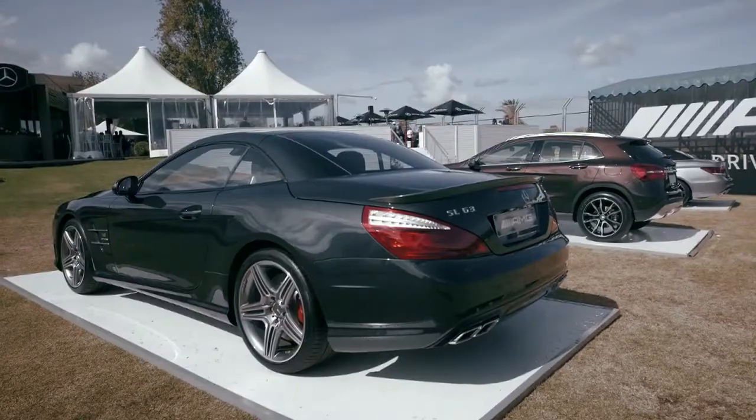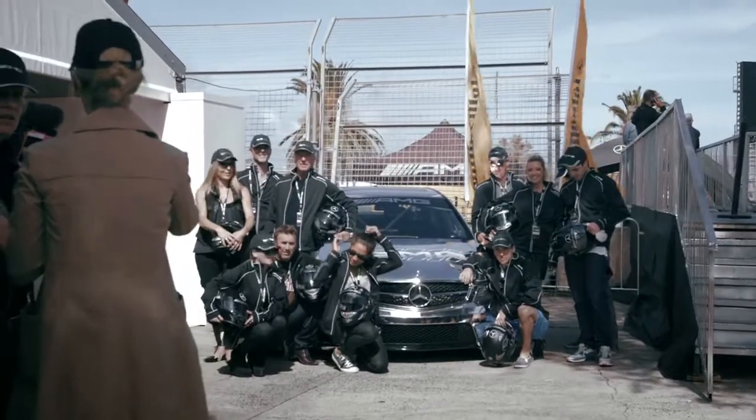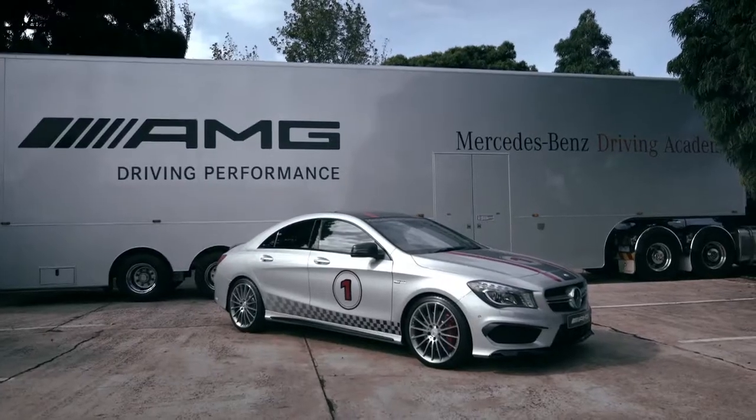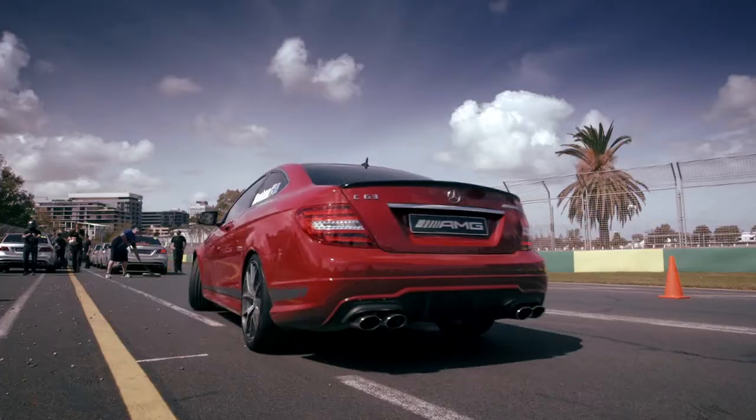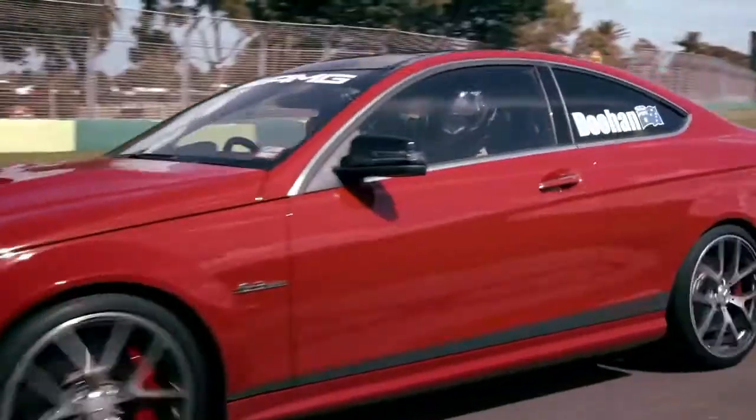On a typical drive day, you might get about 72 people who are the lucky ones. My experience from the AMG drive day is that it's very professional, it's well organised, and they really take good care of you.